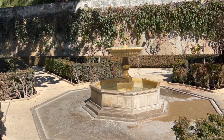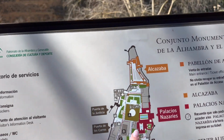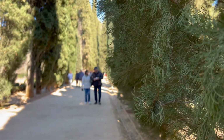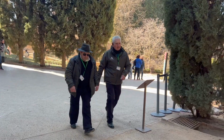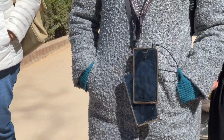We just finished our tour in the garden area, and it was really beautiful, but probably it's even nicer when there are more flowers blooming, but it was also really nice now. And right now we are heading into the main area of the Alhambra. With the general admission you can go around by yourself, but you can also book guided group tours or a private tour as you wish.